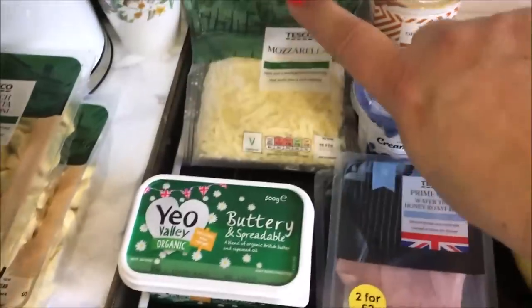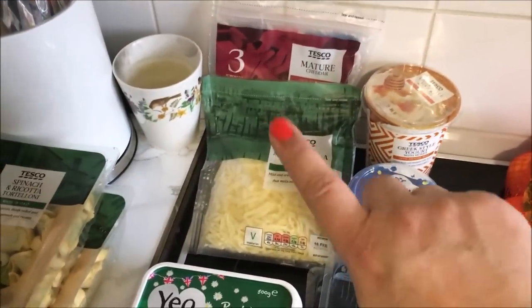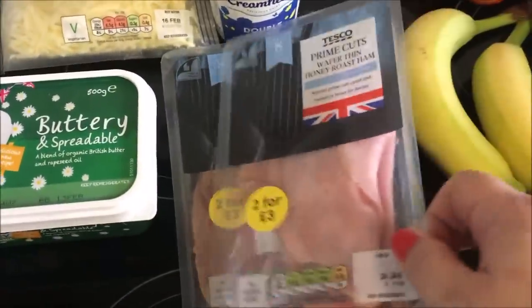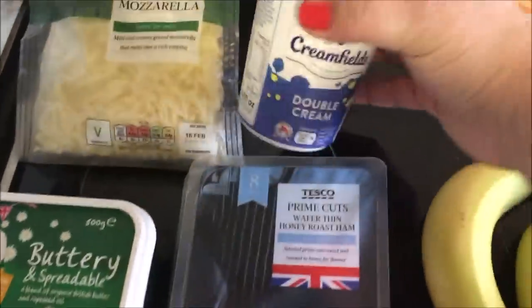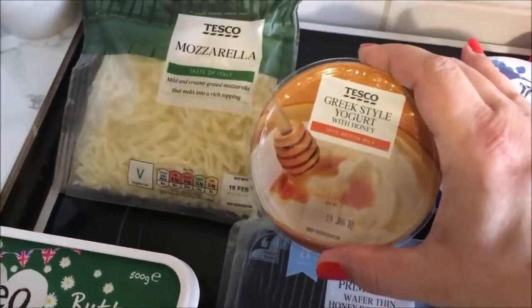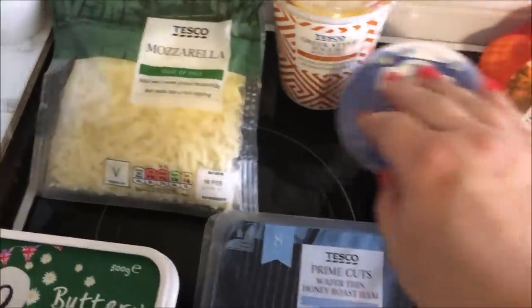So two things of shredded cheese, mozzarella and mature cheddar, £2 for £3. Two things of ham, again, £2 for £3. Some double cream and I got some Greek yogurt with honey. So that should be nice.